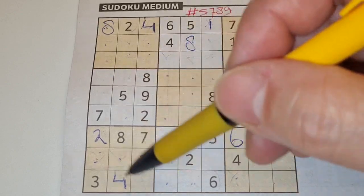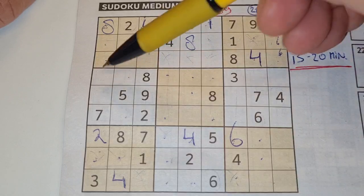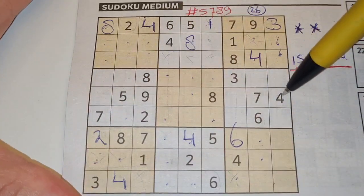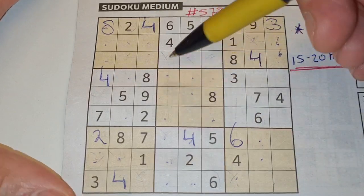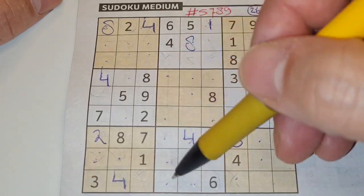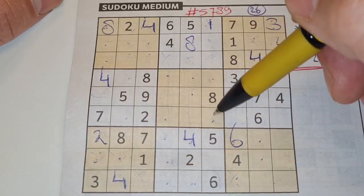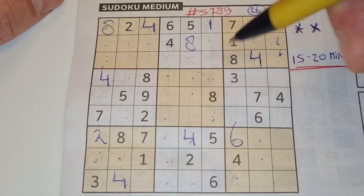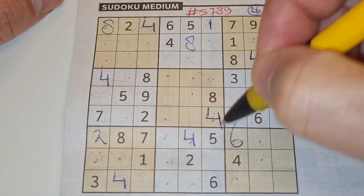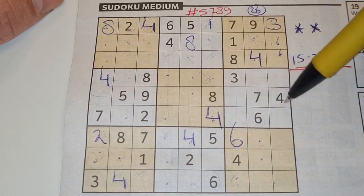4 in the third column, 4 in the second column. So in the first column, the only 2 places left for the 4 should be here or there. We see here a 4 in the middle row, so no 4 there, 4 should be there. 4 in this column, 4 in the middle column. So in the column next, the only 2 places left for the 4 should be here or there. We see here a 4 in this row, no 4 there, 4 should be here. And all the 4s are used.